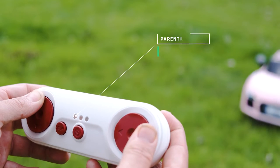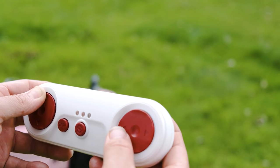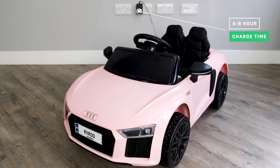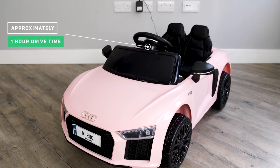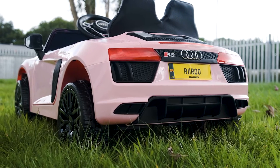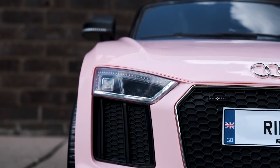Each of our ride-on cars comes with a full parental remote control. This means you can take control at any point if you like. The charge time is approximately 6 to 8 hours on a full charge, and a drive time of approximately 1 hour on a full charge. Just remember, this will vary depending on the use. It comes with a 1-year warranty on the motor and a 3-pin charger.